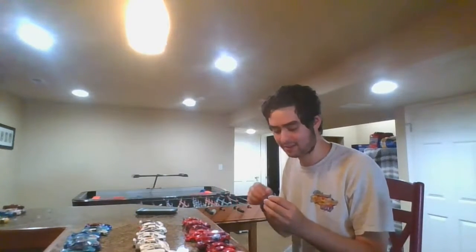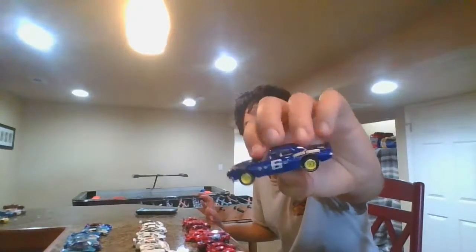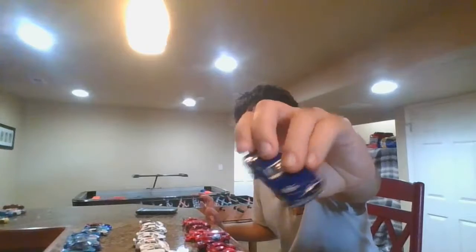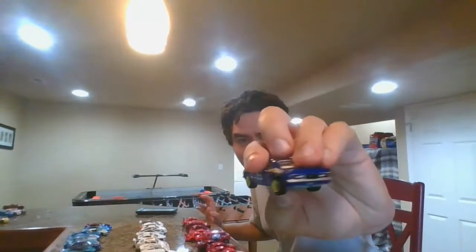Next up is the 1968 Chevrolet Camaro SS and/or Z28 Sunoco Camaro in this really cool blue with yellow wheel rim paint job. The exterior paint's mostly blue. The wheel rim paint is yellow. I know Old Man Diecast would like this car. It's too bad he's not here when I'm showing it right now.